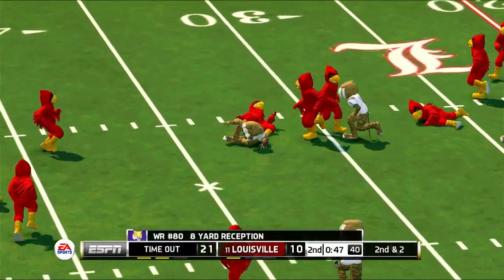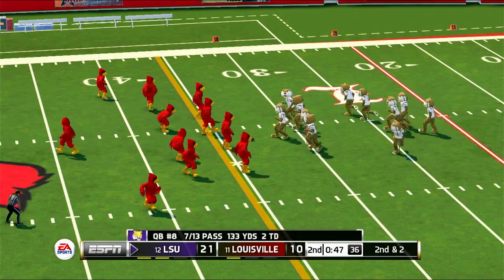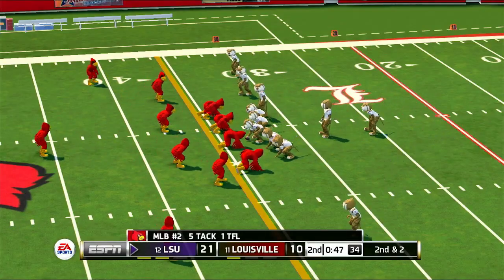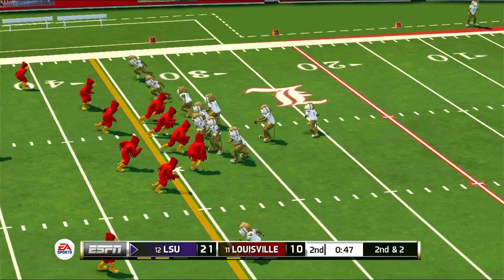Fires quickly, and he's got his man. Tackle at the 33. They pick up good yardage that time on the pass play. Here they kind of put pressure on the quarterback and challenged him to find the hole in the defense. And in this case, he did. Nice job.